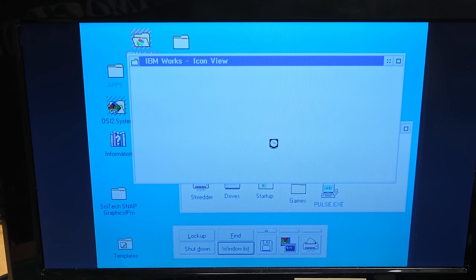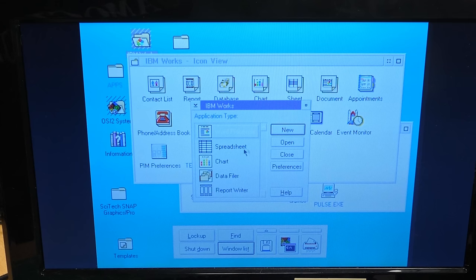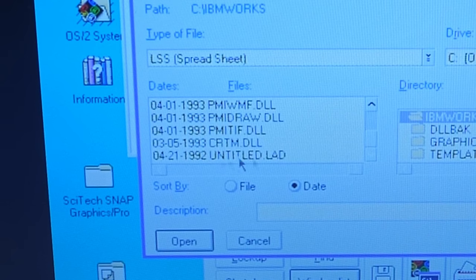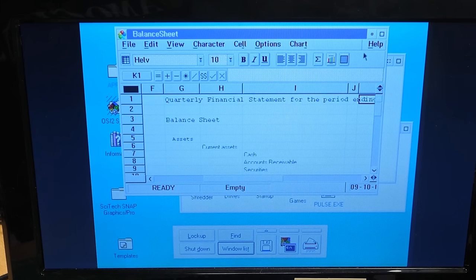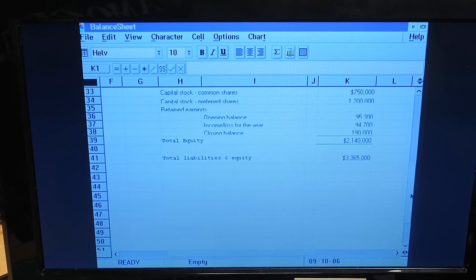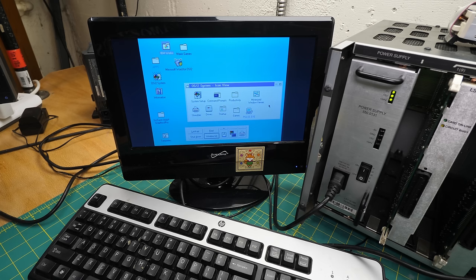I also got IBM Works, and I don't think this is related to Microsoft Works. I'm pretty sure it isn't, though I could be wrong. And this also works just fine on here. Do I have any example spreadsheets? I don't think I do. Untitled.lad. Oh, no, there we go. Excellent. I mean, the text isn't rendering correctly, which is really funny because this is IBM's own program and Microsoft's seems to do a better job. Well, actually, I guess that's not very surprising given their history. But at any rate, yeah, you can see this is nothing terribly remarkable. It is a computer and it runs programs.